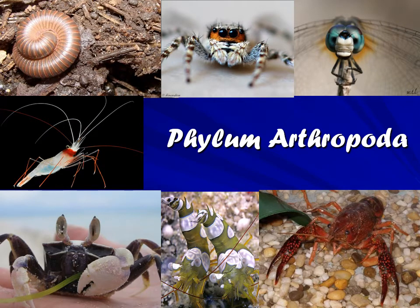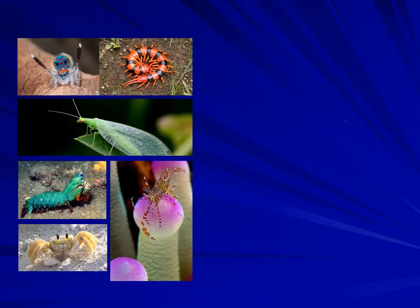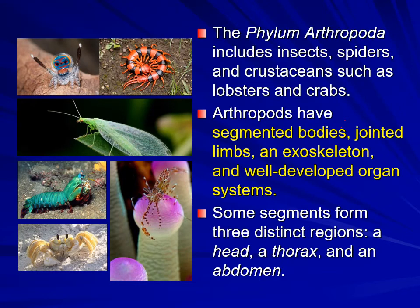Second to the last group: this is phylum Arthropoda. Now, Arthropoda has even more diversity than the mollusks, because Arthropoda is where all of the insects go, all of the crabs, all of the shrimp, all of the lobster, anything that has a segmented body. It has jointed limbs, an exoskeleton that they actually have to shed in order to grow, and well-developed organ systems. Okay?